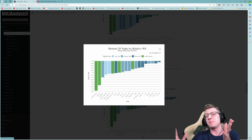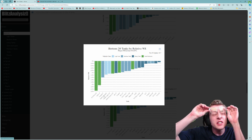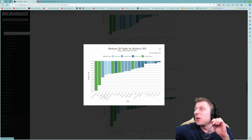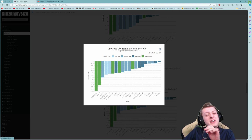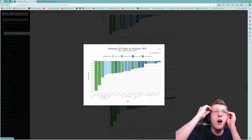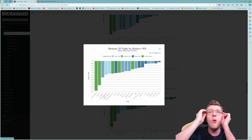Grill 15, pretty poor vehicle, huh? What's that? Maybe I need to clean my glasses a little bit. One sec. Maybe I'm not reading that right. I could have sworn that I saw something that started with an L. Oh, yeah, I did. It's crazy. It says the Leopard 1.